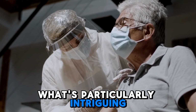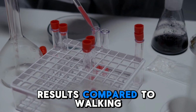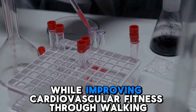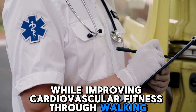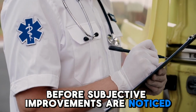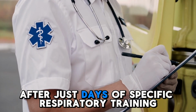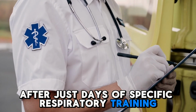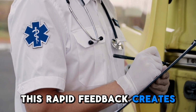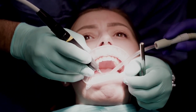What's particularly intriguing is how quickly these exercises can produce noticeable results compared to walking. While improving cardiovascular fitness through walking typically takes weeks or months before subjective improvements are noticed, many people report feeling positive changes in their breathing comfort after just days of specific respiratory training. This rapid feedback creates motivation that helps maintain consistency with the practice.